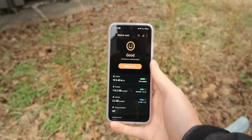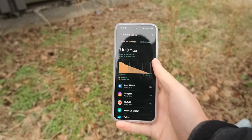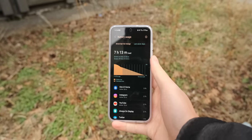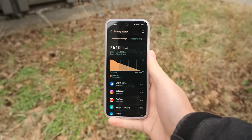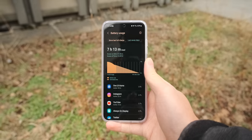I did use my phone quite a bit, though, so let's check on the battery life again. It looks like we have used the phone for 7 hours now with 2.5 hours of screen on time, and we're still sitting at 69%. Look at that, that is amazing.